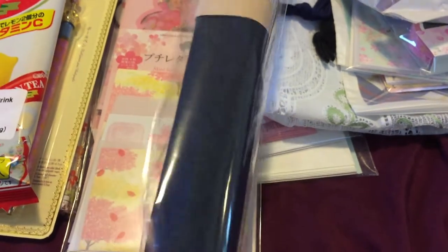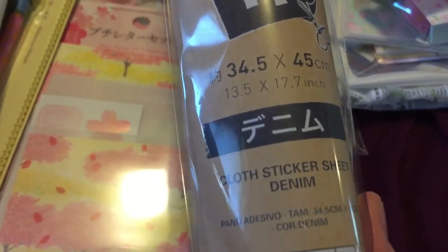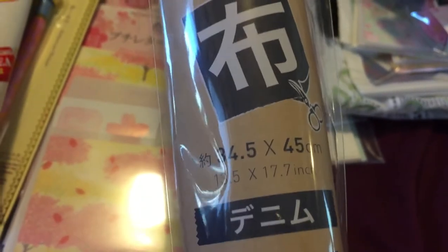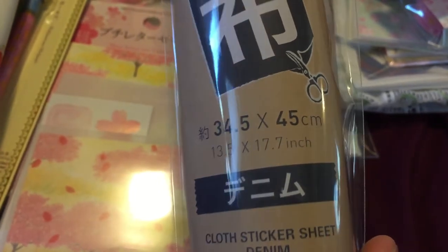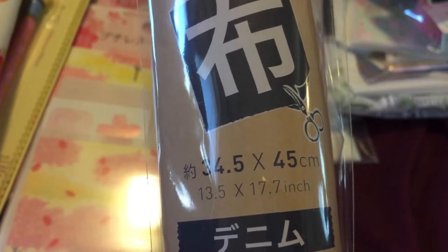And this one is not leather, but it's like jeans. Still a kind of cloth, like fabric. But it says here, cloth sticker sheets, Denim. It's 34.5 by 45 centimeters. In inches, it's 13.5 by 17.7 inches.